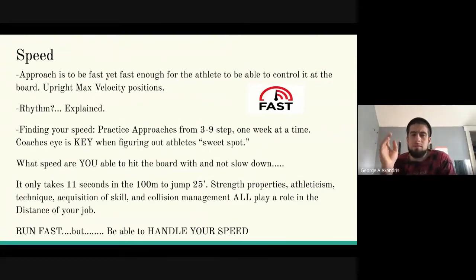Finding your speed can be tricky. However, this is where practice comes into play. So I like to practice approaches from 3 steps. So that's 6 total steps, either right or left. And then each week I increase the amount of steps I do. So week 1, 3 steps, week 2, 4 steps. I might stay a couple weeks at 4 steps. And then week 3, I'll go on to 5 steps.